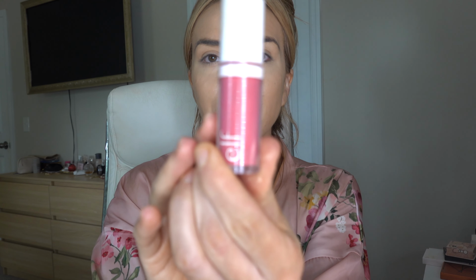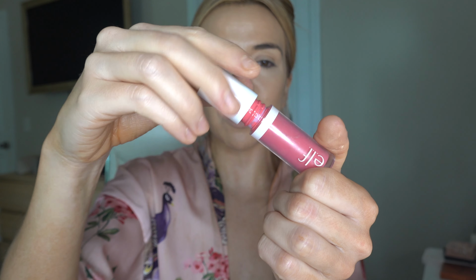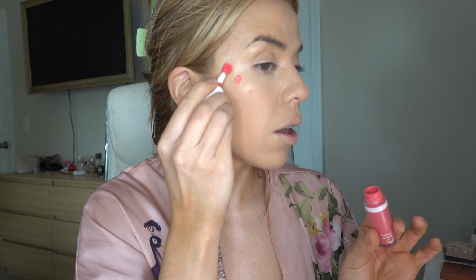We're gonna do some liquid blush. I love this one from e.l.f. I feel like it is just so cute. This is the Camo Liquid Blush, and this is in the shade Pinky Promise. I literally just do 2 dots because it's very potent. And then I will use my fingers to tap in and blend. As you can see, it gets everywhere.